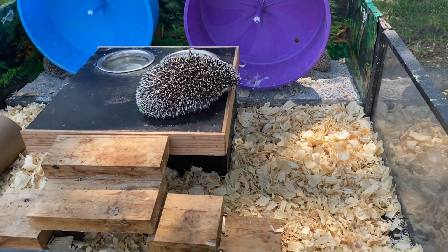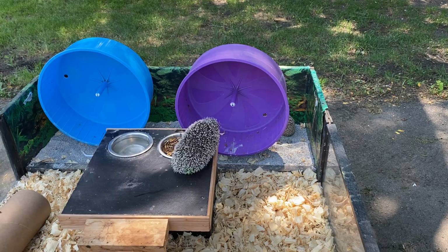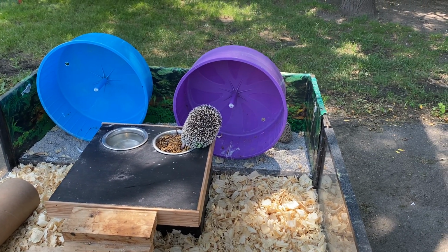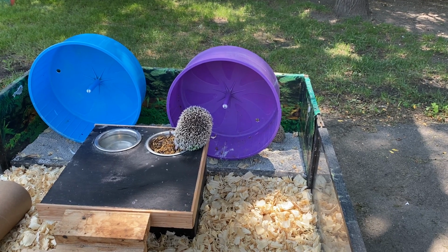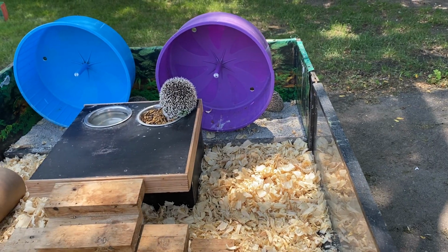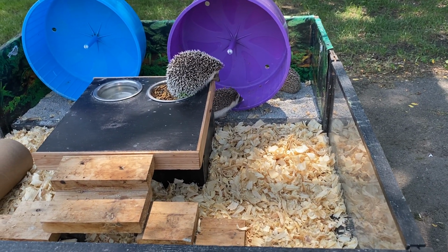Okay, so that is it with Rose's babies. If you are interested in these, they are ready to go. This litter doesn't necessarily need the insectivore food. I won't make it a requirement with this litter. The small litters definitely need that for health, but I've been feeding these guys heavy bugs this last month. So I'd make it an option for you.